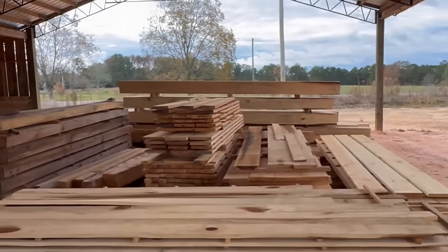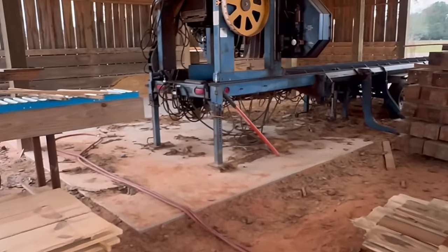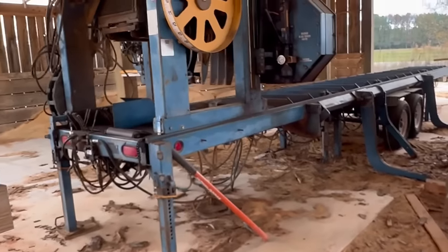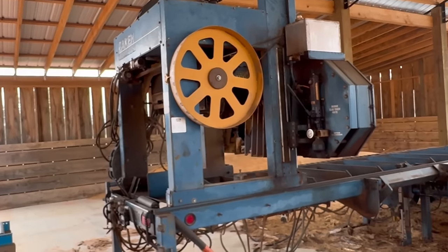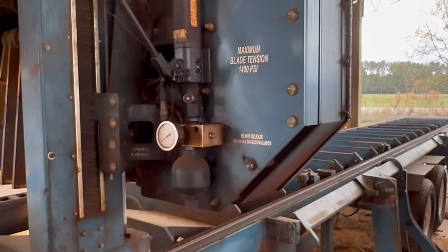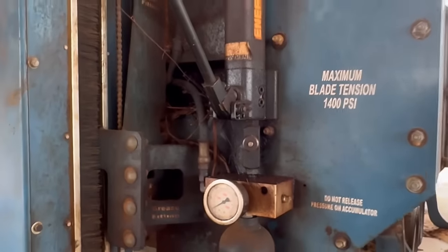Some big cats down there on the other end. And this is his Baker diesel machine. Also a 3060. But it's a D instead of an E. Okay. And it's got all the bells and whistles on it. Actually, a little more than the electric mill, but it's not computerized. We have a computer for it, but we've never hooked it up.